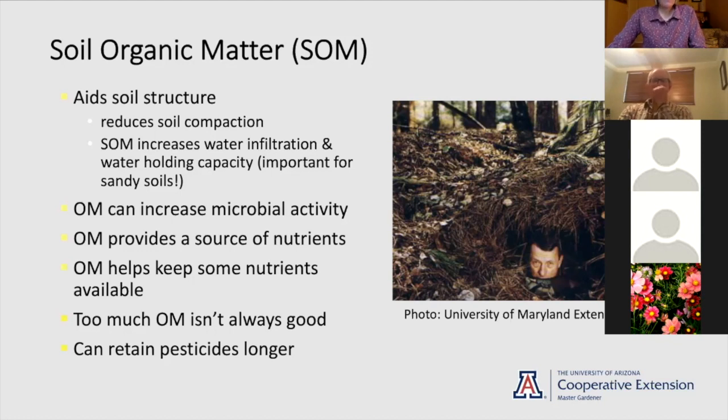As I mentioned before, think of soil as a living system. There's a lot of microbes and just other living organisms in the soil, and adding organic matter into your soil is really going to help those microbes out. Organic matter can provide a source of nutrients for your plants, and it helps keep some of those nutrients available for your plants. So we'll talk more about nutrient availability in plants later on in this talk.